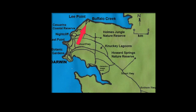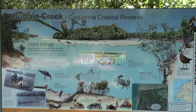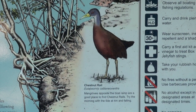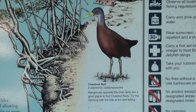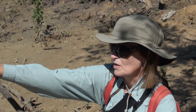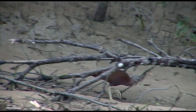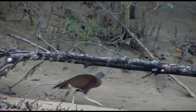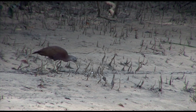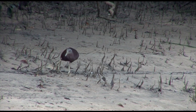By far the largest of the rails and crakes found in Australia is chestnut rail. The only other known occurrence is the Aru Islands. Despite its size, it's probably one of the most elusive and least known birds in Australia because of the difficulty of penetrating its dense tidal mangrove habitat. The only chance to see this bird is when it emerges onto the mudflats at low tide to peck at the mud for small crabs and crustaceans.